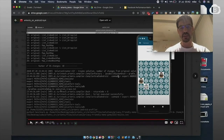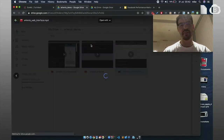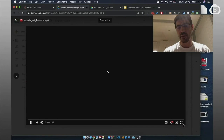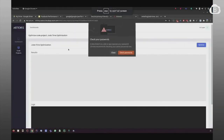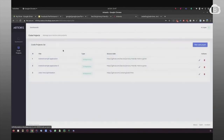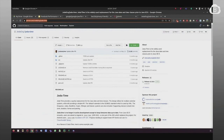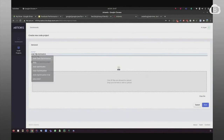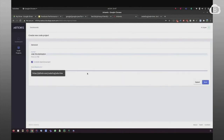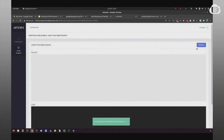And the last version, quickly, of Artemis. We have a first version of our web interface where people can sign up as a platform, and they can put through our dashboard the code that they want to optimize. In this case, another GitHub project, Joda Time. Again, they start an optimization process, and Artemis, in this case, starts in the background.